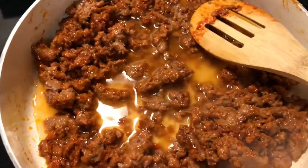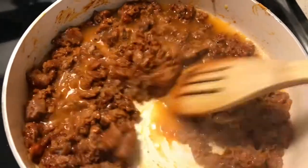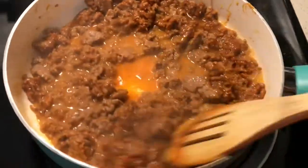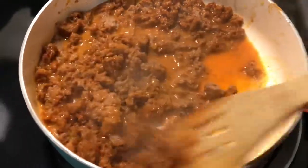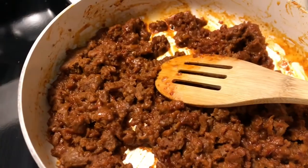So I went ahead and added in the water and I gave it its final stir before I just let it simmer and turn into delicious taco grounds. So we're going to go ahead and finish that up. And then I'm going to show you my lettuce.